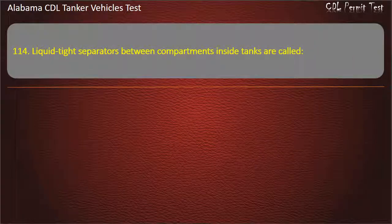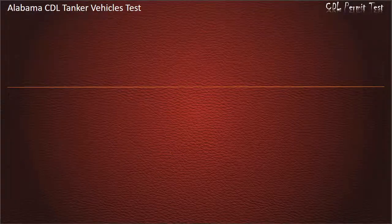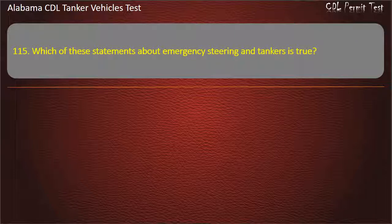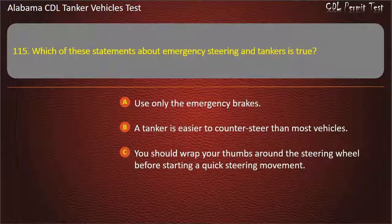Question 114. Liquid tight separators between compartments inside tanks are called baffles, barriers, bulkheads. Answer. Bulkheads. Question 115. Which of these statements about emergency steering and tankers is true? Use only the emergency brakes. A tanker is easier to countersteer than most vehicles. You should wrap your thumbs around the steering wheel before starting a quick steering movement. Answer. Use only the emergency brakes.